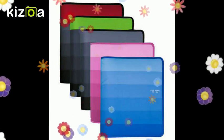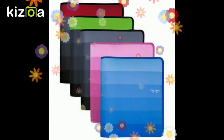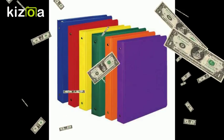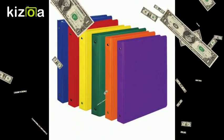especially if you have stuff to turn in. I know when I was in high school, I used them all the time for turning in assignments and keeping track of what I needed to do. So binders are just very, very helpful for that. So I highly recommend getting yourself a binder.